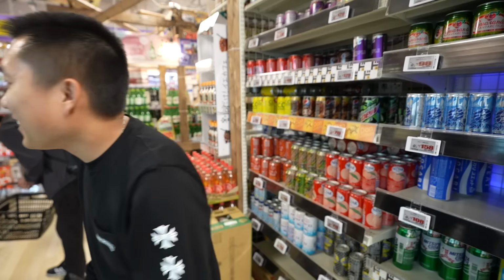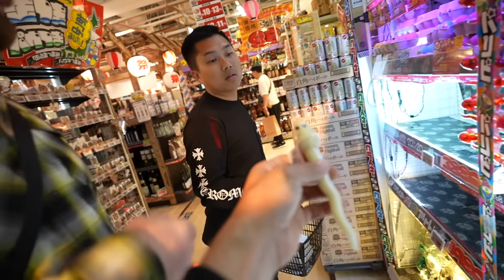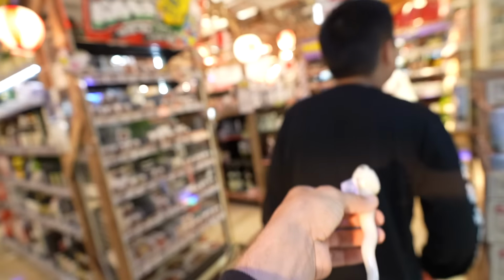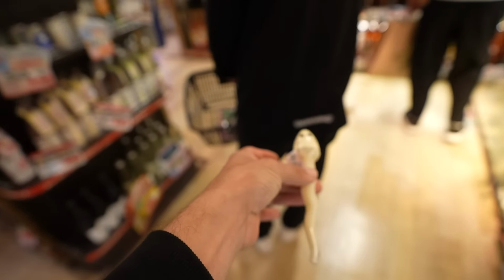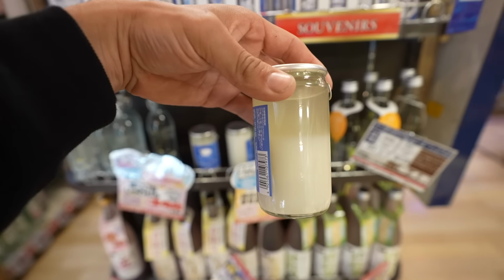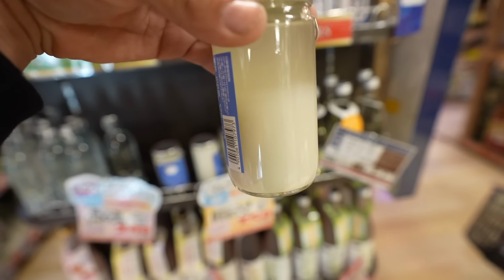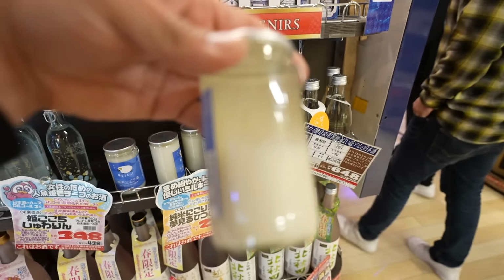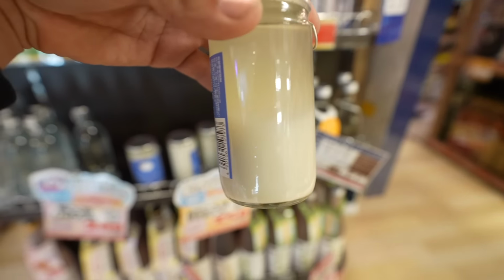Oh, shit. A sperm shot? What the fuck is that? Uh-uh. Trying to inseminate. Wait, I want this, though. Trying to inseminate. There you go. Look at that bottle. This shit right here is horse semen alcohol, aka bukkake sake.